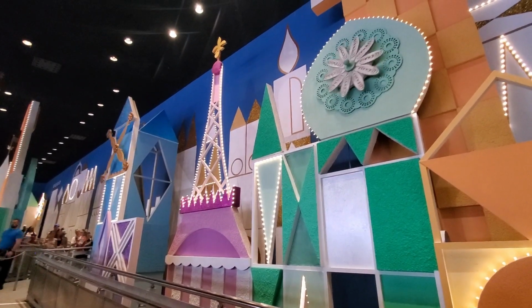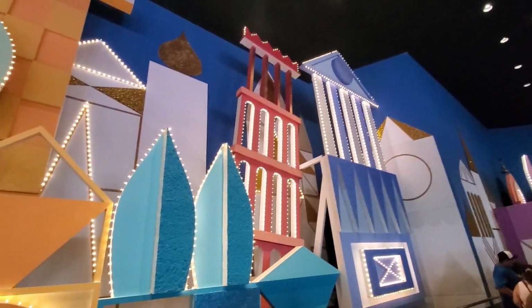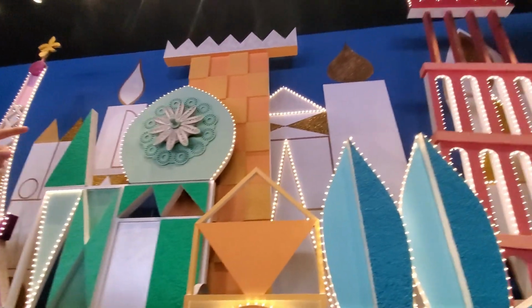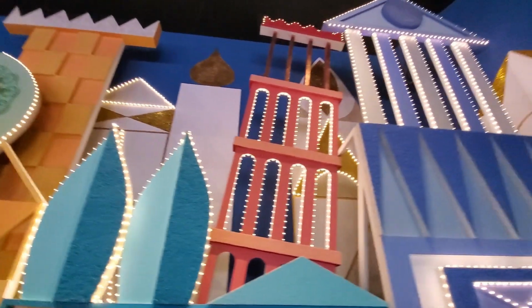Represents the different countries of the world. So we have Paris, we have the Leaning Tower of Pisa, and maybe Greece or Rome. Yeah. That's really cool. I hadn't noticed. Yeah. Oh, or like Istanbul maybe. Oh yeah, Taj Mahal. That's really, really cool.